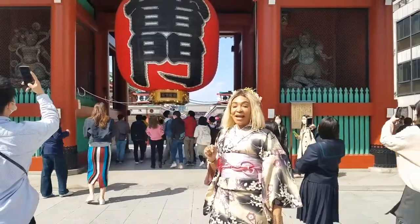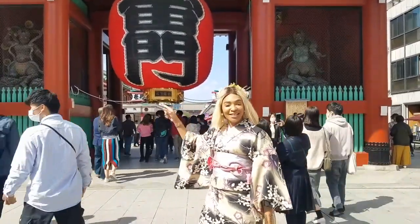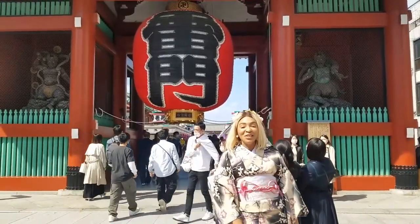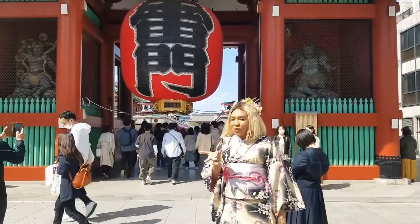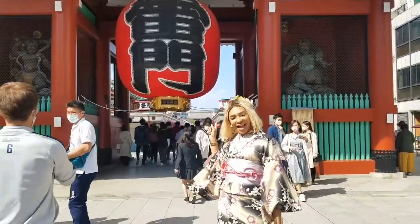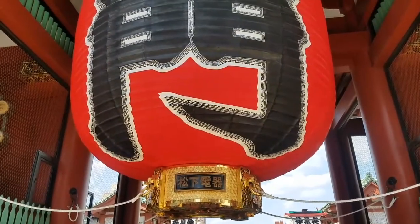And there are also two gods at the gate. The one on the right is the god of wind and the one on the left is the god of thunder. So there is a lot of cultural background to this temple, and I want to show you inside. So let's go inside.